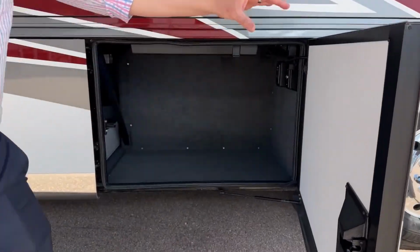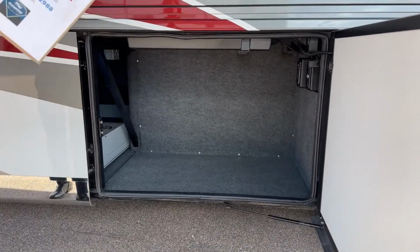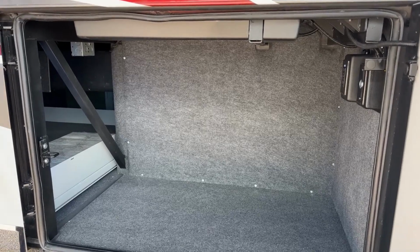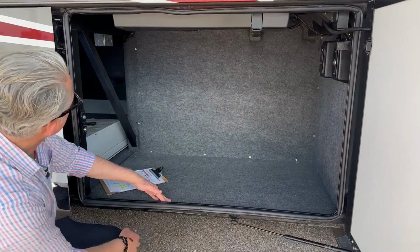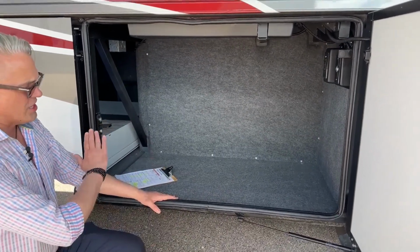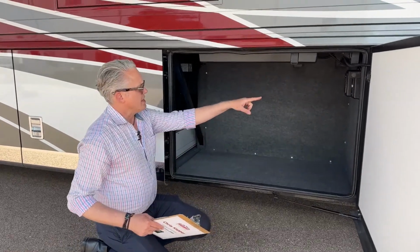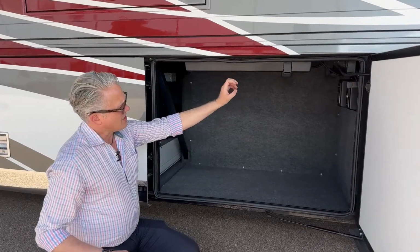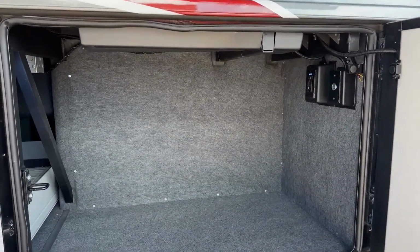Very thick insulated doors right here. Everything between my axles is going to be insulated, so the doors are insulated. I've got a lot of insulation right here, and this is also a heated cargo storage compartment. There are 2 electrical outlets, 110, and a 12-volt direct current outlet right there.